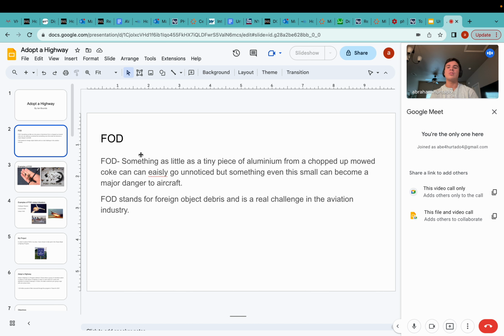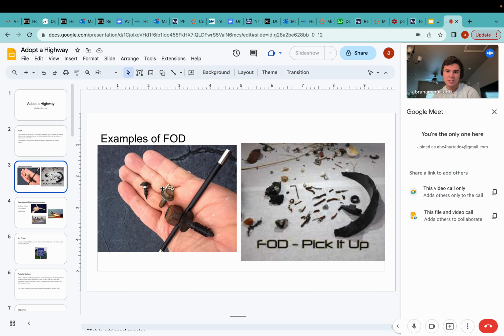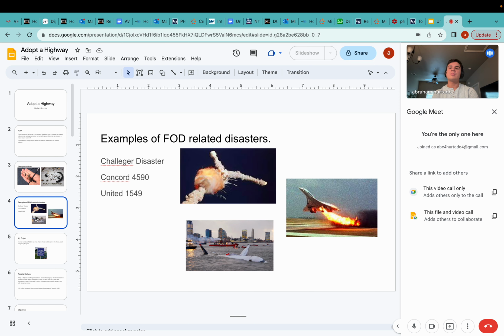Also, FOD on the runway, such as these screws you see here in these examples, can puncture a tire, cause a tire to pop, and then the plane crashes. Some examples of FOD related disasters: the Challenger disaster, Concorde Flight 4590, and United 1549. FOD does not have to be an inanimate object. It can also be a bird or an animal or something like that.